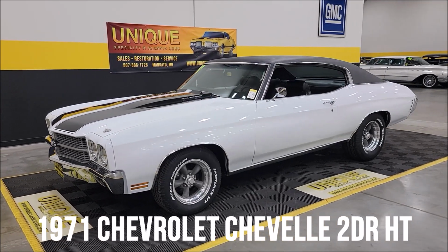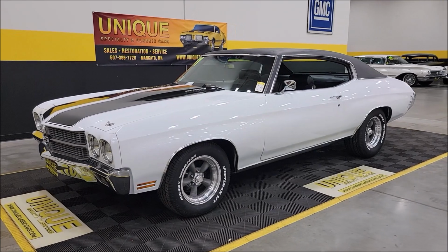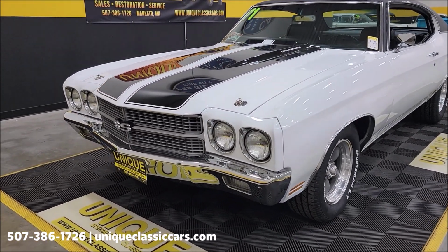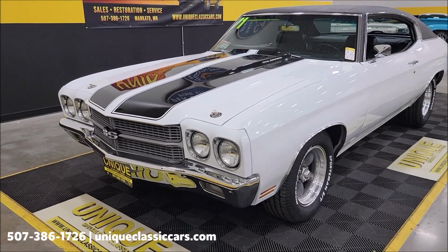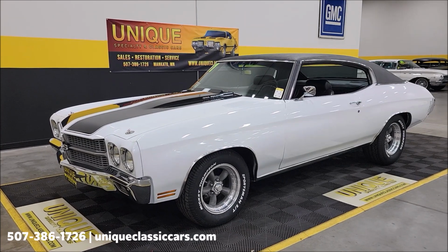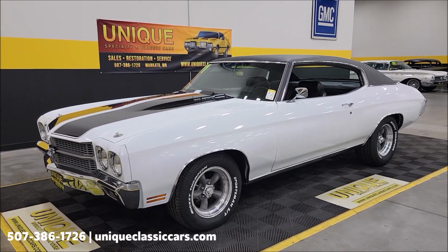1971 Chevrolet Chevelle Malibu two-door hardtop. Now let's get this out of the way. You're going to say 71. You kidding me? It's not a 71 front end. Nope, has a 70 front end on it. So it may look like a 70 front end, but it is titled and VIN as a 71 is how it would have started out, changed up a little bit.